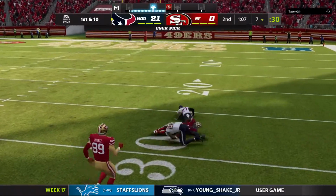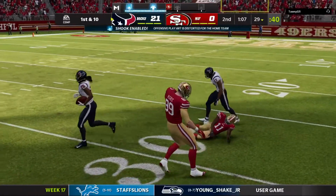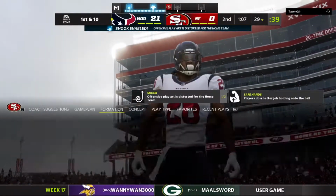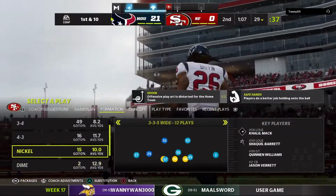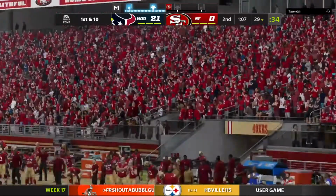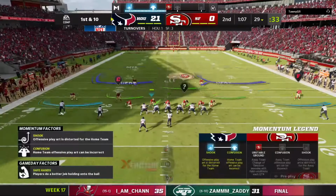Oh, they've intercepted Murray for the 3rd time. Shaquille Griffin will pick. And the Texans will take over here just shy of the 30. He exited the pocket trying to improvise. That was a tough throw, and unfortunately, it wound up in the wrong pair of hands.